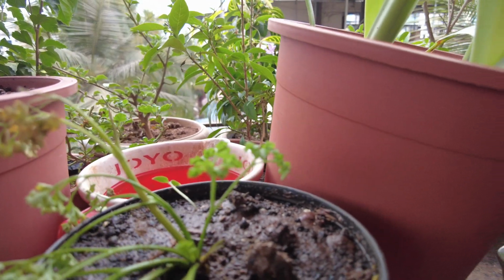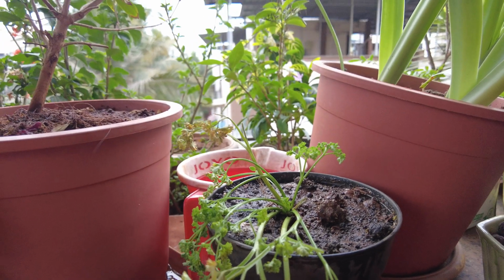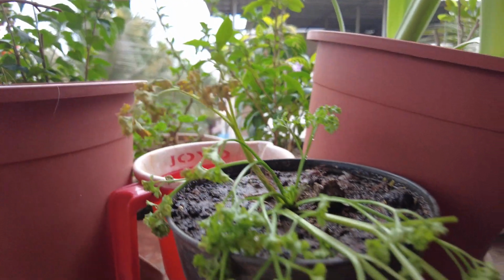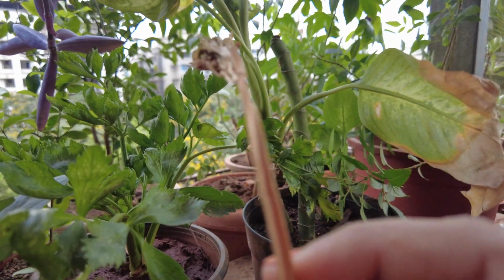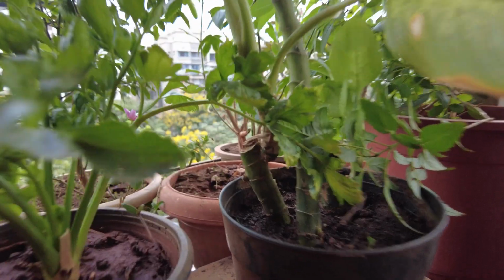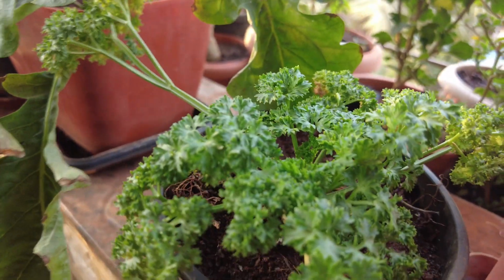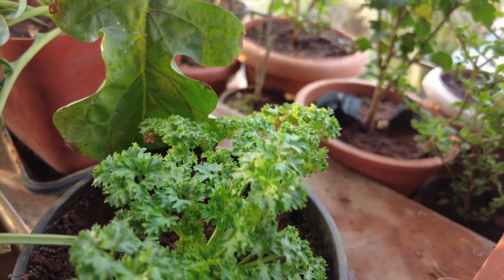Growing these herbs in a hot, humid Indian climate can be a bit tricky, but it's definitely doable. Make sure to provide some afternoon shade if the sun gets too intense. Also, increase the frequency of watering during the hotter months, but always check the soil moisture first. Celery is stronger than parsley. From my experience, parsley wilts very fast, but celery is much stronger.